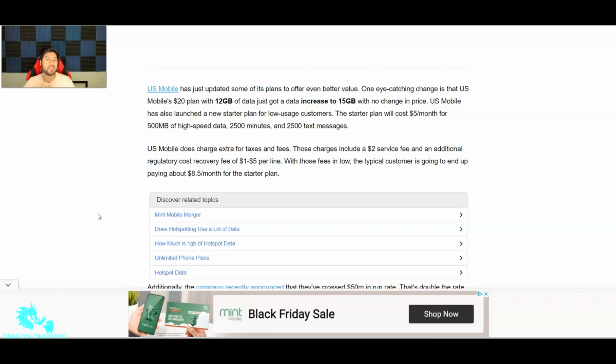US Mobile has also launched a new starter plan for low usage customers. The starter plan will cost $5 a month for 500 megabytes of high-speed data, 2,500 minutes, and 2,500 text messages. So I can see this is a really good price point. Now, I don't know anybody that would use this plan. This is more, I could see, for an elderly couple that just needs a phone for emergencies. If you have a flip phone or something. So 500 megabytes, I mean, you'll blow through that in probably 10 minutes or so. Just depends what you do.